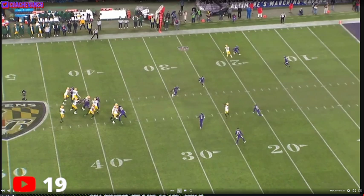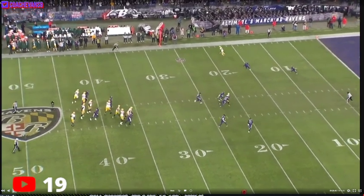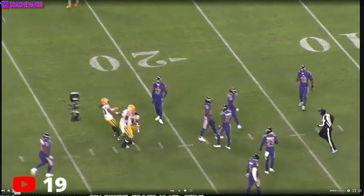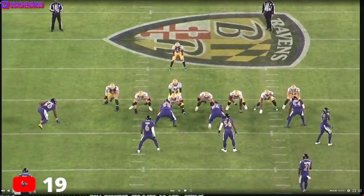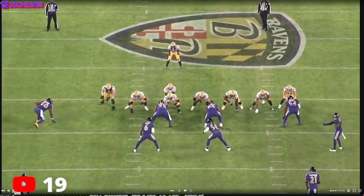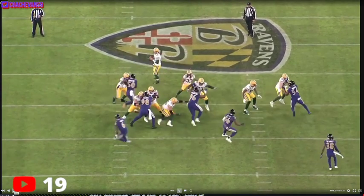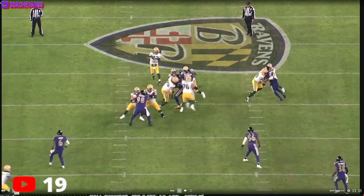Right in between one, two, three, four, five people. Because they're able to run the ball, and the play fakes, their actual play fakes look like actual run attempts and not just pop fakes. So you got to respect it. Now they know it's past nine, but it's too late. Right across his ear.